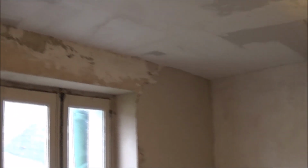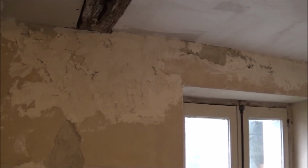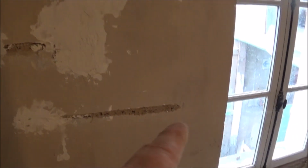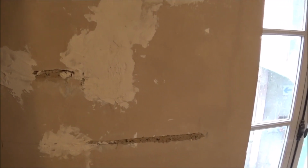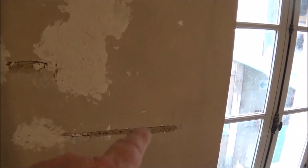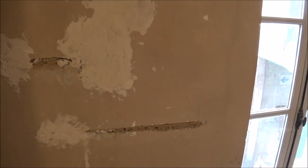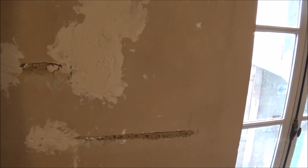Right, cup of tea, then we'll carry on. And on. I've got to put a grinder on some of this. These are where I put staples in the wall, and the mucky lumpy bits are the resin. I need to just dust that over with a grinder before I try to plaster it.